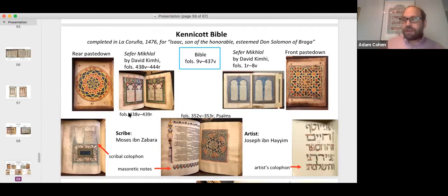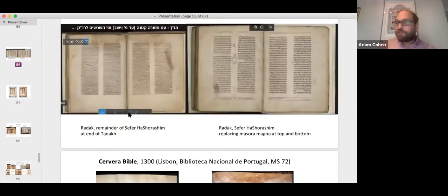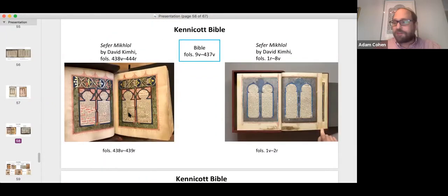I'm not a historian of texts and certainly not of grammar, but let me offer my own preliminary thoughts. Sefer HaShorashim was essentially a dictionary, and in that sense, it was a logical replacement for the very short Masorah that usually accompanied Iberian Bibles. The Sefer Michlol, on the other hand, is, in the words of Frank Talmadge, a summa of all Hebrew grammar.